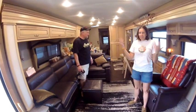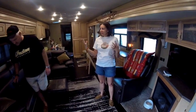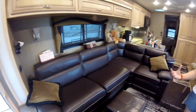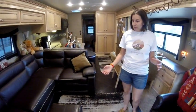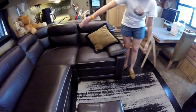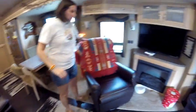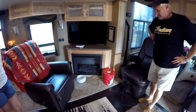Okay, so here we are in our living room. This was one of the deciding factors. One of the things we really love about this coach is the L-shaped couch, which kind of closes in the living room, makes it a nice little comfy space here. And this will decompress itself when we travel, so that slides in. And then over here, we have this nice recliner chair in our fireplace and TV area, and we really like that.